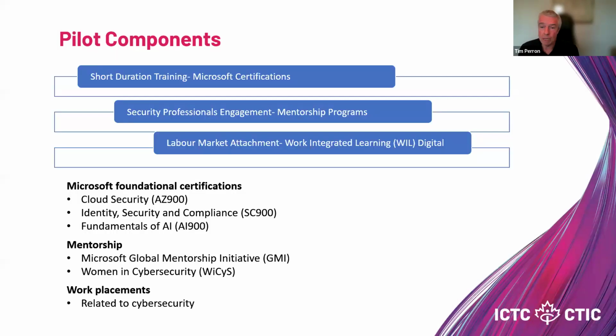Next slide, please. Yeah, so we have 3 pilot components. So we got that short duration training. We chose to go down the Microsoft certification route. As I said, Microsoft is a partner with bootcamp training for these 3 foundational certifications. I think those micro-credentials that AJ talked about, they're equally valid as well. The mentorship component, as I said, was super important for us. So the Global Mentorship Initiative from Microsoft is a key component. And having some women who are in the sector being mentors for the students was also considered to be super important. And then getting that work experience so that the students could actually experience what a career in cybersecurity could look like, super important. Next slide, please.